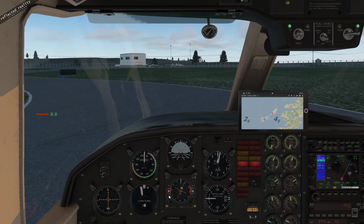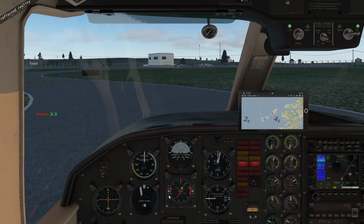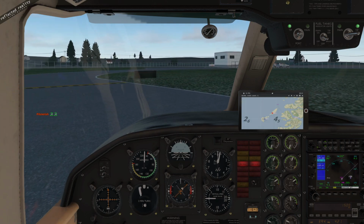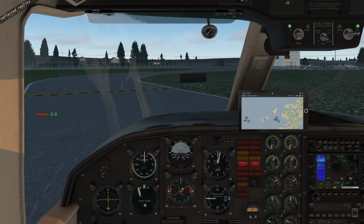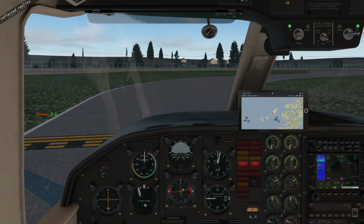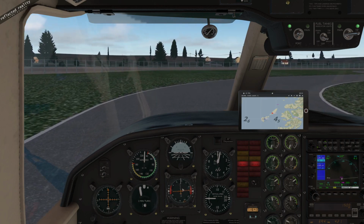Excellent. There's a bit of a low nose attitude on touchdown, but you know, we're here. With these short runways, it's just about putting the aircraft down where you want it and making that final descent the way you want it to be.